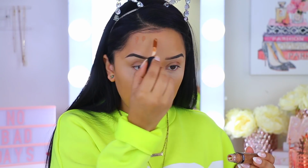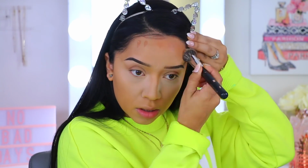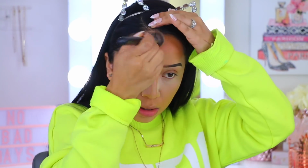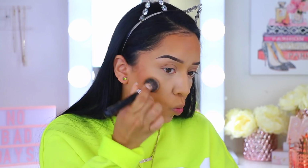I'm going to take the shade Toast, which is just a little bit deeper than my skin tone. And I'm just going to dot it a little bit because this is like full coverage. I'm just going to take my little Japanese brush and we're going to blend that out. I'm only going to add a little bit because this stuff is creamy and pigmented.